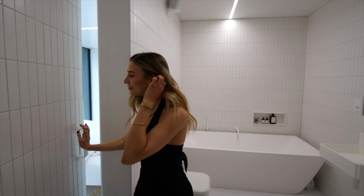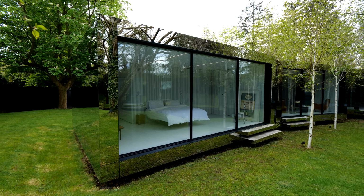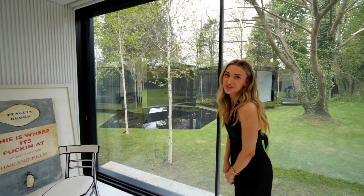Now let's head back out. I want to show you the view from the bedroom, looking back at the house where you can see the study and the gym room. But let's go to the other side of the house and show you the rest of the rooms.